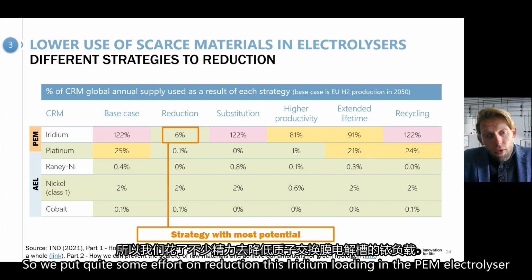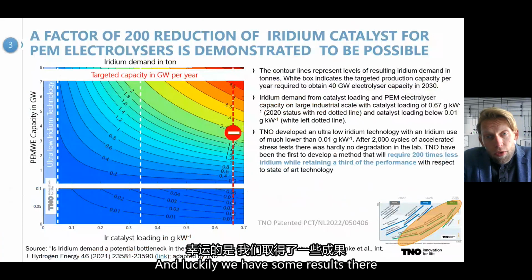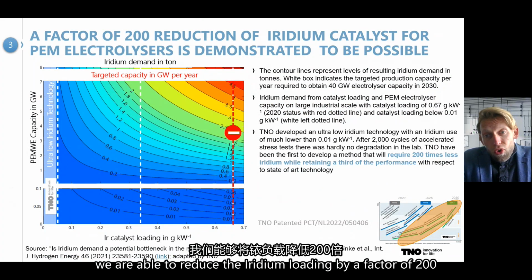So we put quite some effort on reduction of this iridium loading in the PEM electrolyzer. And luckily, we have some results there. By using this spatial atomic layer deposition, we are able to reduce the iridium loading by a factor of 200.